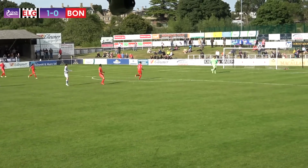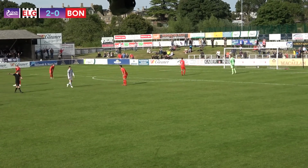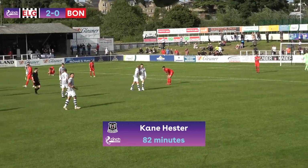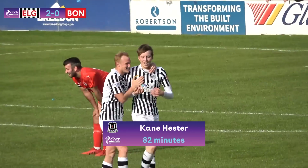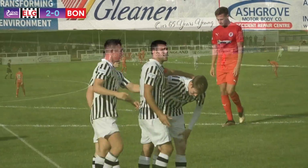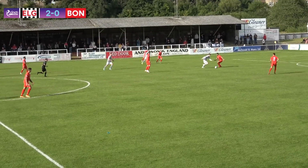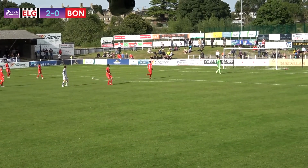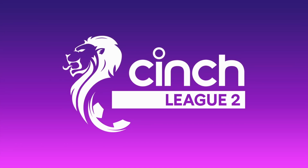Going with the ball, sees he's out of position. In the back of the net. There was nothing he could do about it. Mishap, miscommunication, and misfortune for Boyrig Rose. Sees Elgin wrap up this game. And Kane Hester's been in fine form in League Two this season. Six in all competitions, his fourth.